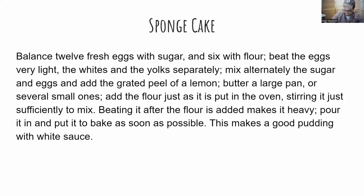But yeah, the balance is equal parts eggs and sugar, equal parts eggs and flour, which is just so much. This is a big recipe. If you can imagine, I don't know that I've ever made anything that required 18 whole eggs.